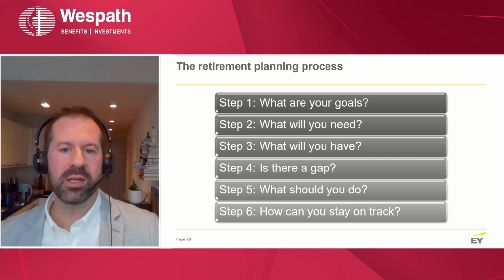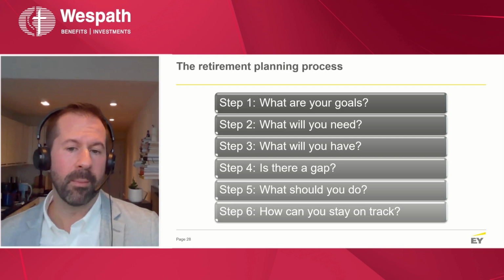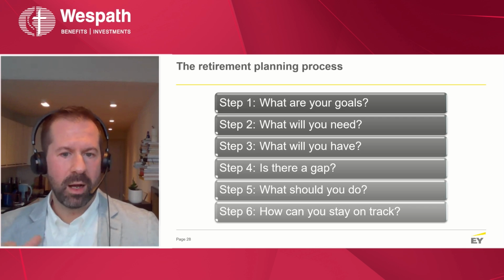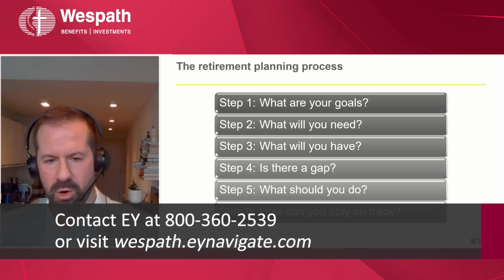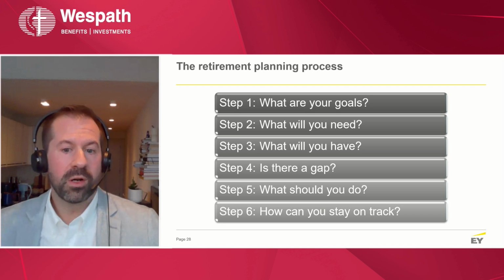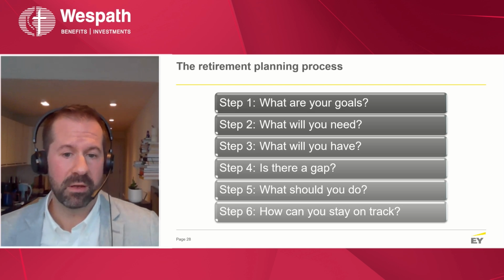We're going to go into some of those goals momentarily, but what are the goals that we have? How much will we need for that? In other words, how much are we spending? How much do we want to spend each month? And then, starting where we are today, by the time I retire, how much do I anticipate that I will have? And then is there a gap? If there is a gap, then we want to make sure that we start to address that. Again, I'll go into more detail shortly. In other words, what are some of the things we can or may want to do to address that if there is one?